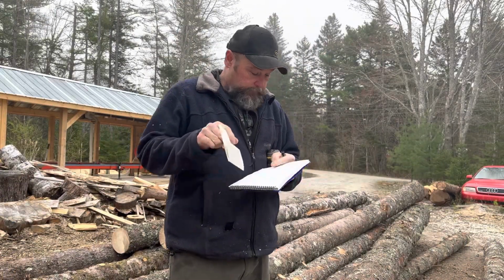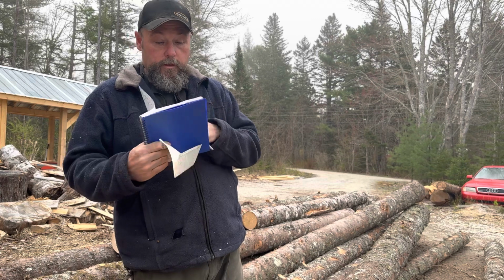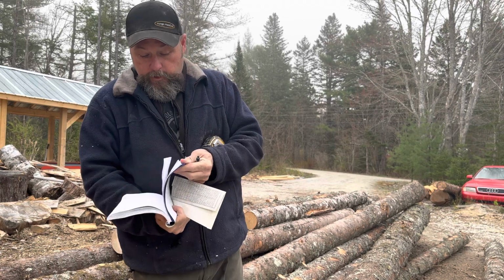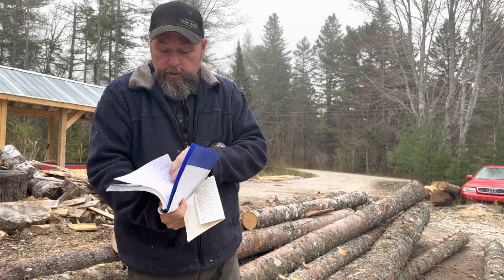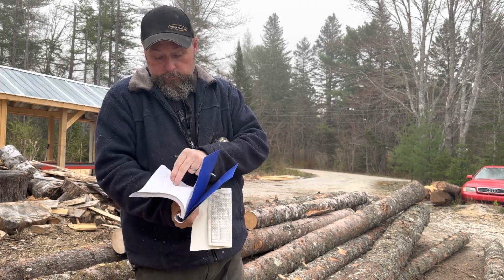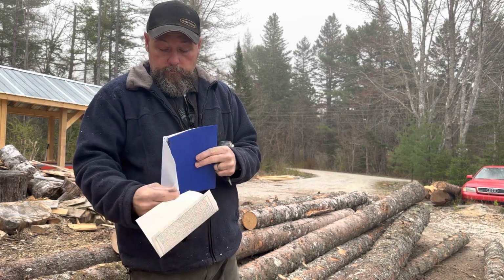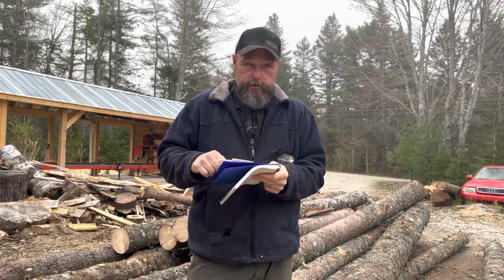So here are my tools of choice. I've got a notepad, which I've been writing bits and pieces on already. This goes everywhere in my truck with me, all of my firewood orders. This one started in August. All of the cords of wood that I deliver, all of my firewood orders, I record in this notebook. A lot of it is not just for the wood, but for the fuel I put in my truck, the kilometers I put in my truck.